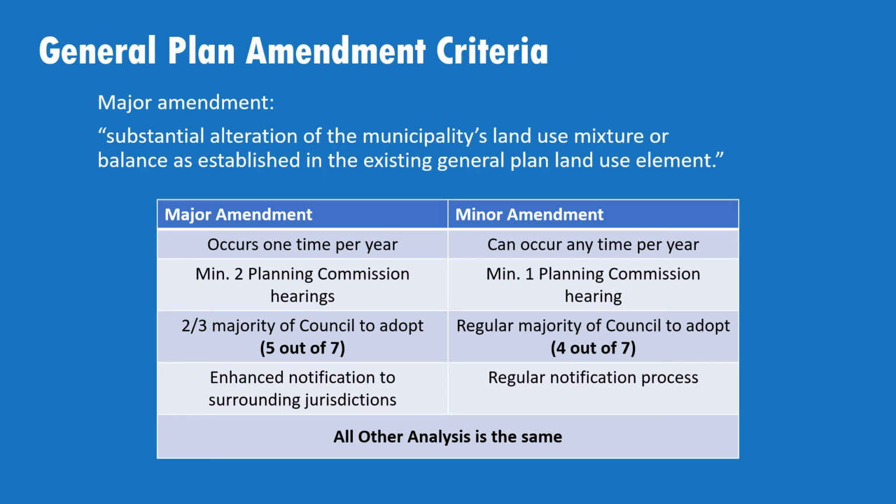The differences between major and minor amendments include major amendments can only be heard one time per year, require 2 Planning Commission hearings, and require a 2/3 majority vote of council to adopt a proposed amendment. This process also requires enhanced notification to surrounding jurisdictions, whereas minor amendments can be heard at any time during the year, require 1 Planning Commission hearing, and require a regular majority of council to adopt a proposed amendment. This process does not require enhanced notification to adjacent jurisdictions.